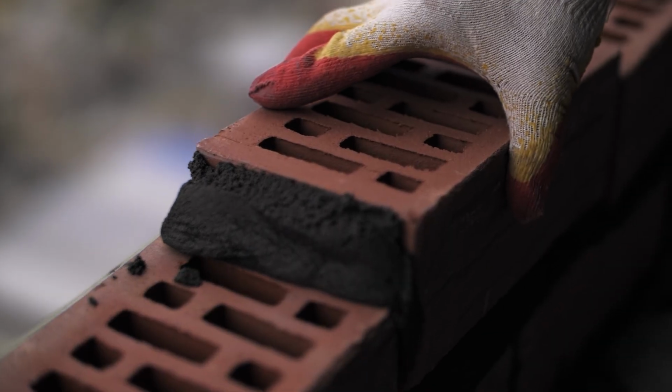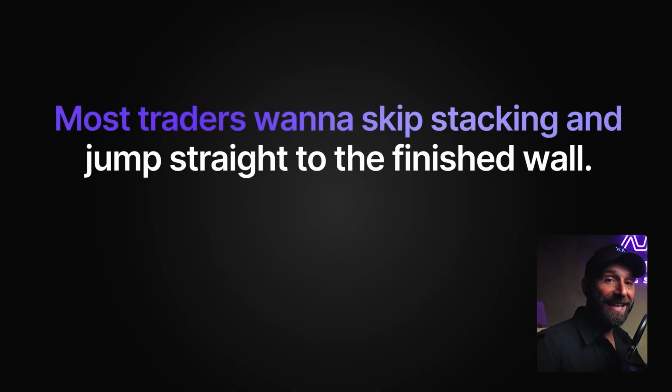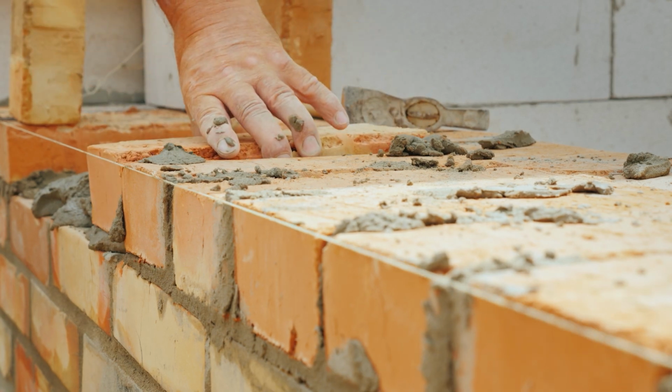So let's start by thinking of trading income like building a wall out of bricks. Each brick is a small, repeatable return. The wall gets taller only by stacking bricks, never by throwing bigger bricks harder. Most traders want to skip stacking and jump straight to the finished wall. They swing for oversized returns, they take excessive risk and hope one big move solves everything. And sometimes it works briefly, but eventually the wall collapses. You see, sustainable income is built one brick at a time, using bricks that don't crack under weight.